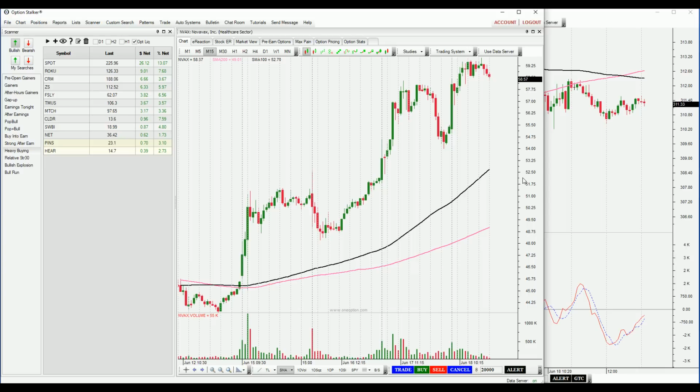2.5 days, you're going to make somewhere in the neighborhood of about an 18% return on the margin that you had to put up for that. So you put up 85 cents in margin, you make 15 cents. Really nice trade. So let's see what else we've got cooking here.